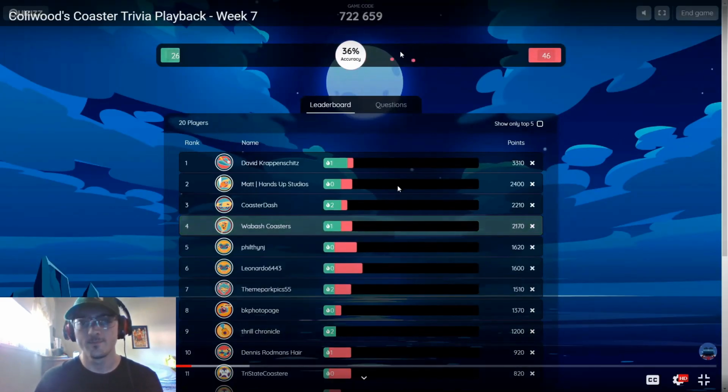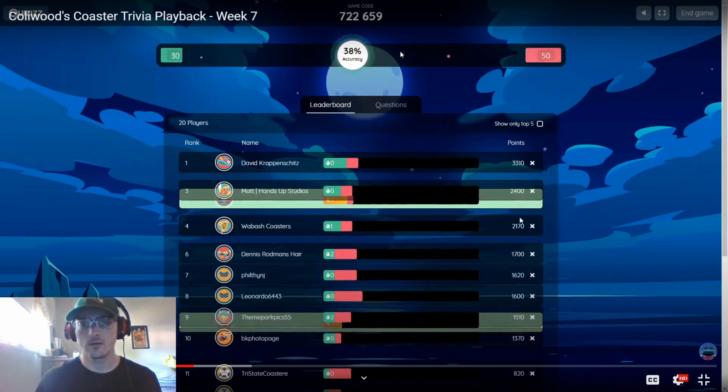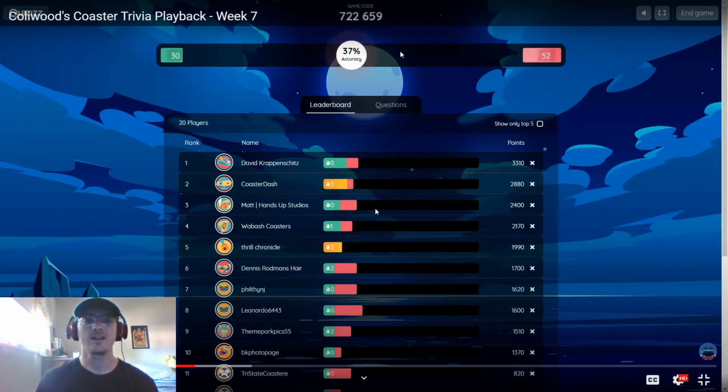Well, Bash Coaster's 4th. Filthy NJ, another question wrong. Dennis Rodman's hair in 6th. Oh, Thrill Chronicle and Coaster Dash. You guys kind of sound like NASCAR commentators. And another left turn. Oh, they're going 3 wide. 3 wide in the back stretch. 3 wide in turn 3.